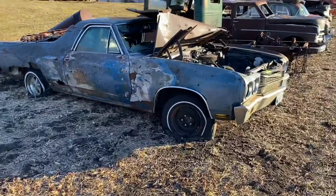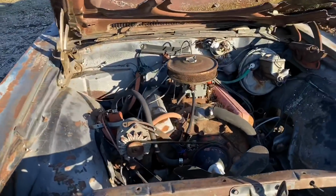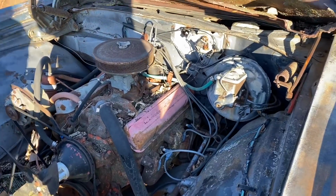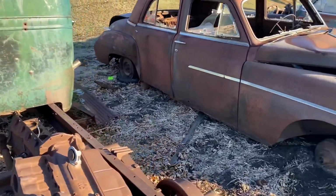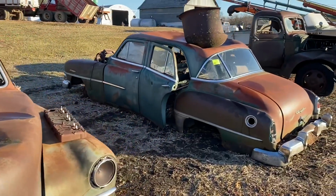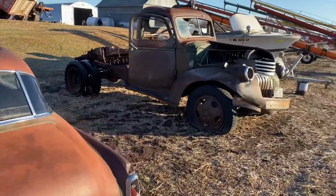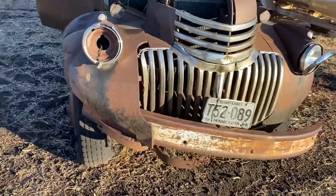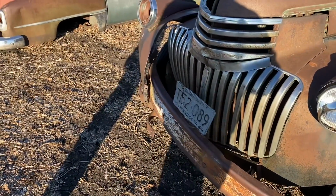There's an old Chevy? Yeah, El Camino. Small block in it, sitting out in the weather. That's not good, unfortunately. It's got pink. There's an old Dodge car here. There's an old Chrysler. Here's an old Chevy, similar to the one my dad bought at that last auction that I put on a video here. Look at that, 1966 license plate. Front end is pretty rough on it.